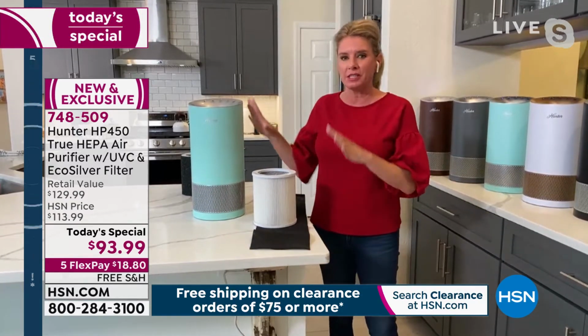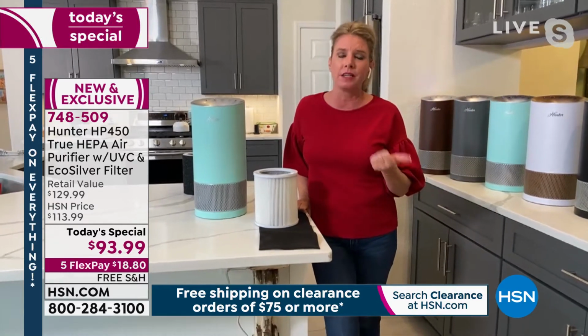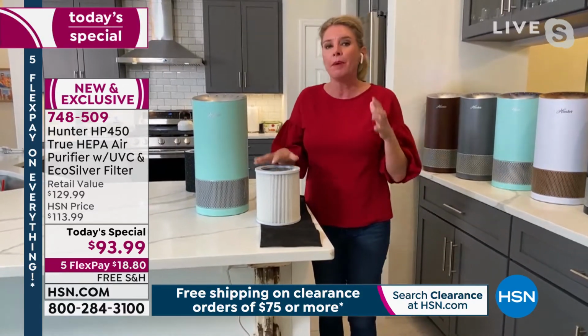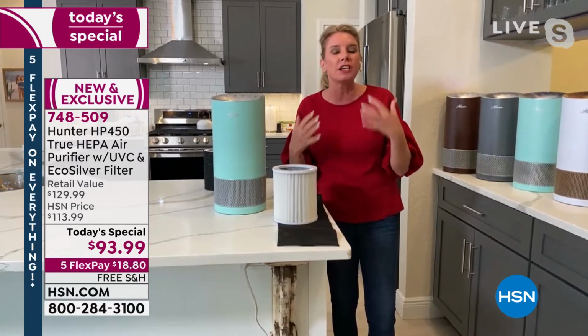So why this model? Why get this one home? Well, first and foremost, we all know how hard it is to get any type of air purifiers in our home these days. The supply is very, very rare and very hard to find. But to get something like this with the most advanced technology is just amazing.